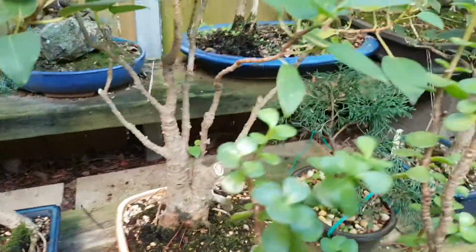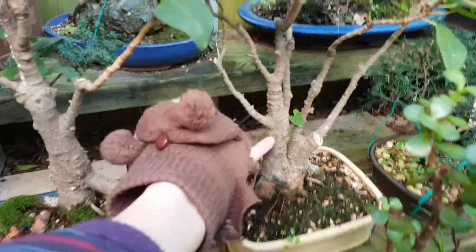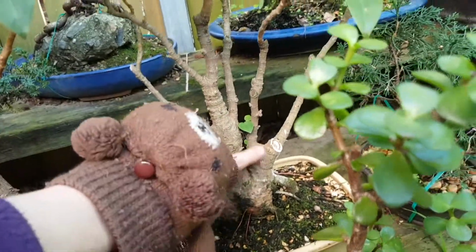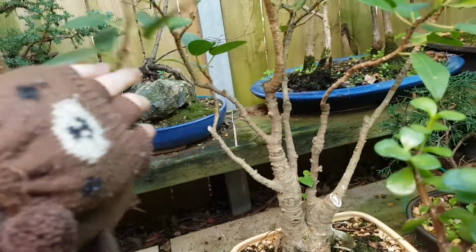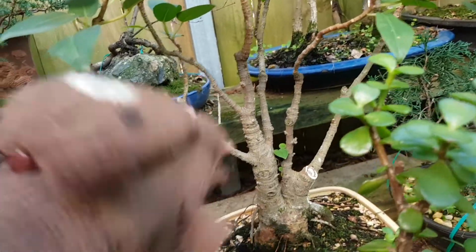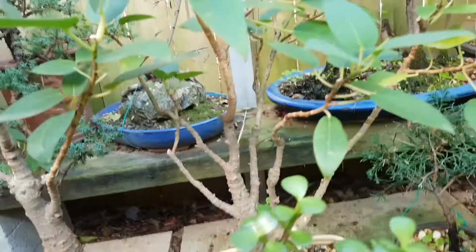Anyway, this is the twin trunk one. I'm really sorry about all the angles. But you can see we've got this one going up here, and then this one going up to here. This one's had a bit of wars, there was one branch somewhere that died, but it was only half cut off and I managed to save it as a cutting, so one of the figs might have come from that cutting, I don't know.